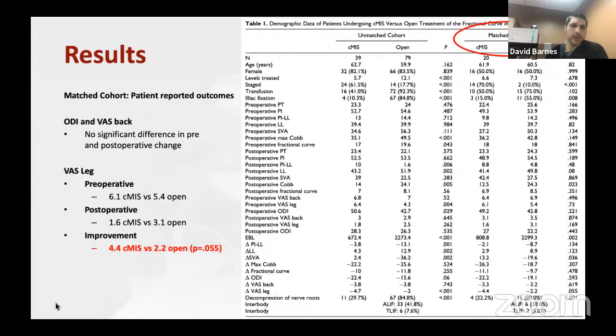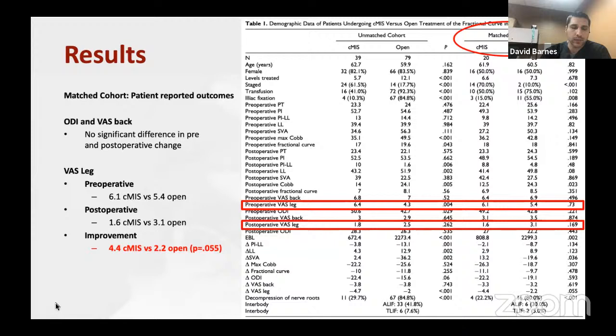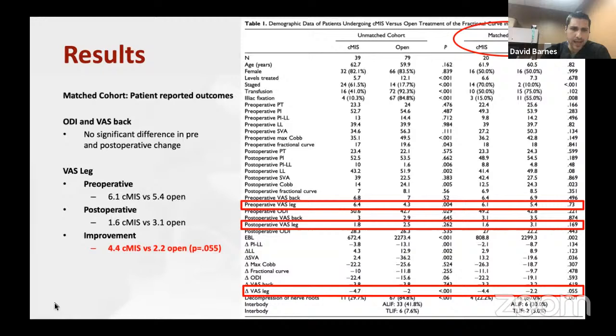Looking at patient reported outcomes, no difference in ODI and VAS back scores between pre and post operatively in the patients. Looking at VAS leg pain scores preoperatively, there was no significant difference in the matched cohort, no difference post operatively, or in the improvement that they obtained. However, the MIS group in the matched cohort did trend a little better. And if you look at the unmatched cohort, they did have a statistically significant improvement in the VAS leg pain scores.